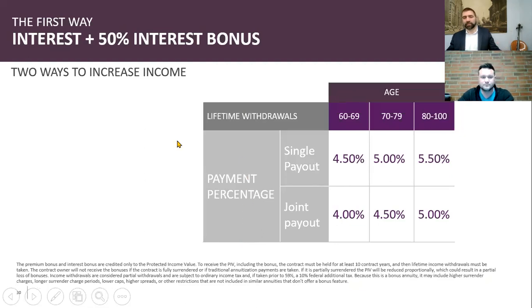So there are two ways for potential lifetime withdrawal income increases. Number one is the payout factor. For ages 60 through 69, the payout factor is 4.5%. If you do a joint payout, with two spouses, it decreases because it's covering two people's lifetimes. That's why the joint payout is lower. Ages 70 to 79 is 5%. So whatever that income value grew to, if it grew to $500,000 and you turned it on at age 70, take 5% multiplied by $500,000. That means it's going to start paying out $25,000 every single year for the rest of their life.